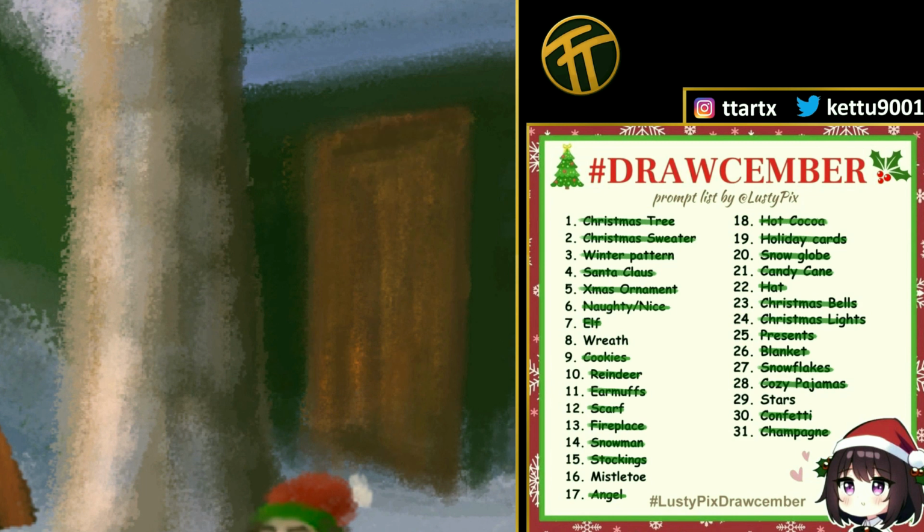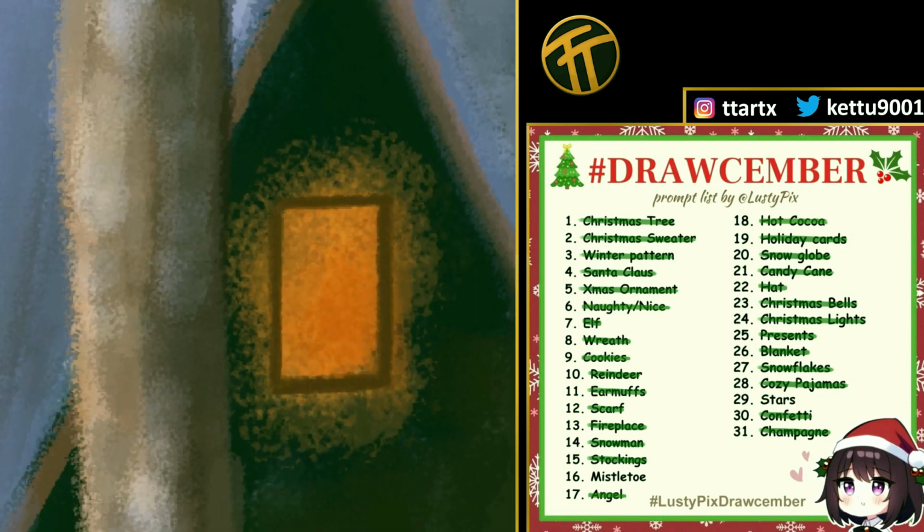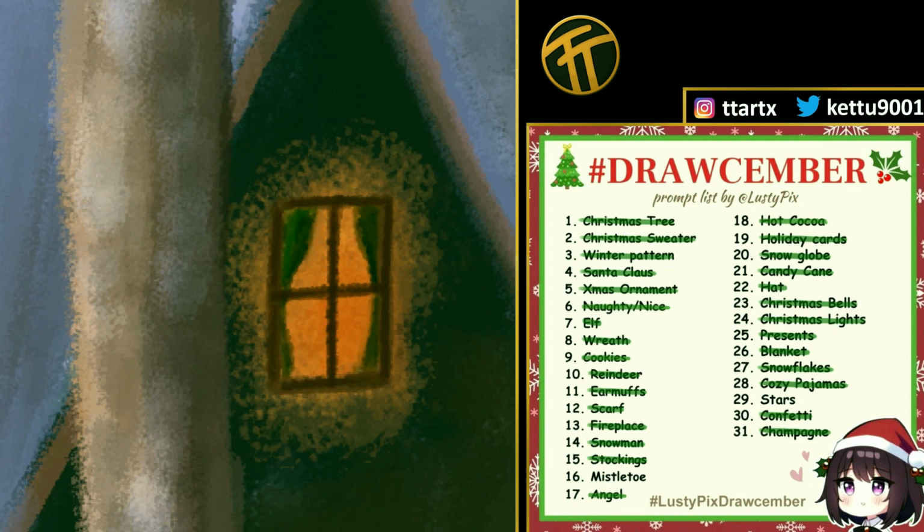Next I changed this small cellar door to be closed instead of open so I could put a Christmas wreath on the door. And that's 1 more prompt off the list. Then I moved upstairs and added mistletoe on the window to get rid of that one as well. I'm not sure if it's actually common to put mistletoes in windows, but I was running out of ideas here, so give me some slack please. And I even added a set of Christmas lights for good measure.